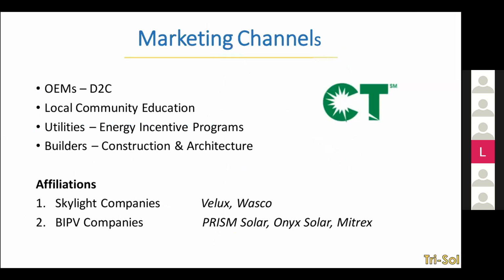The main market channels that Trisol will target are OEM manufacturers for skylights and building integrated photovoltaic companies such as Velux, Vuaso, Onyx, and Prism Solar, but other market channels such as utilities who provide energy incentive programs and independent builders for construction and architecture will enable Trisol to penetrate the current market further and possibly even get a better foothold in the building photovoltaic market.